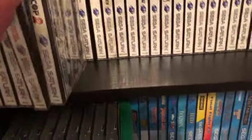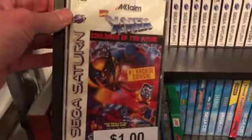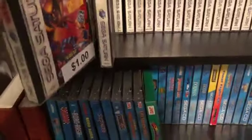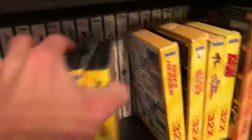Then they started marking them up. And of course, nowadays, look at that. I got this one for $1 at some kind of thrift shop or something. But yeah, pretty cool.